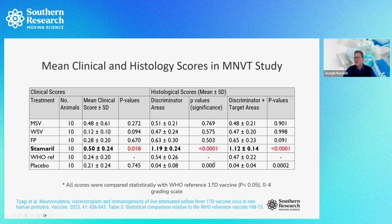This is a summary of the mean clinical scores for the different treatment groups, and also the histopathology scores. Side by side, you can see on the left is the treatment: the master seed virus, working seed virus, the final product, Stamaril, the WHO, and the placebo. All of the groups were compared statistically against the WHO reference vaccine. P-values are reported, with significance at the P less than 0.05 level.